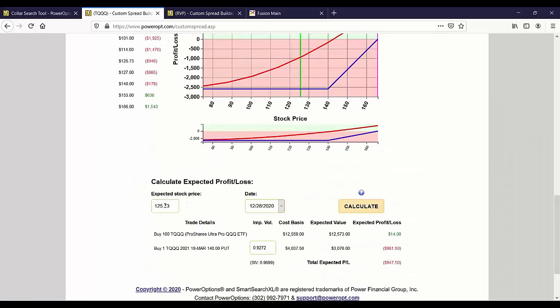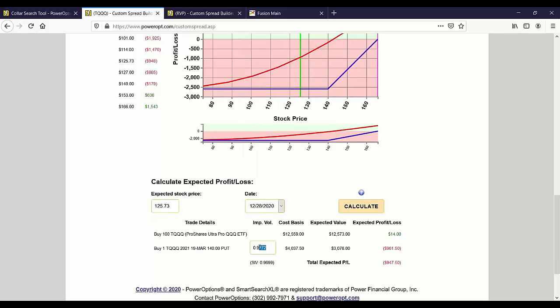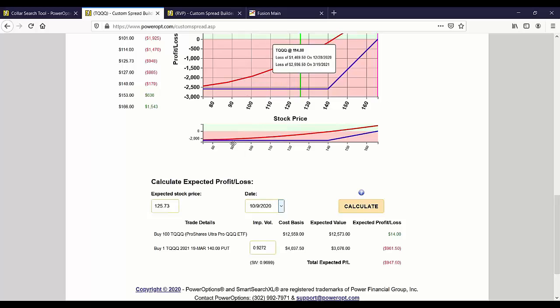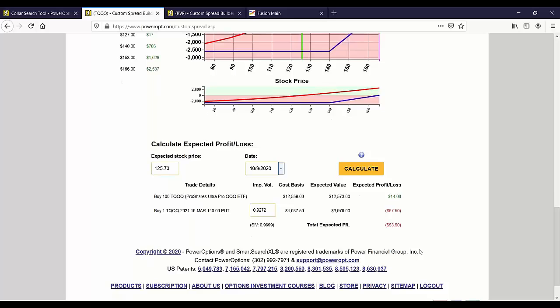But what happens now if the stock stays at 125.73? The volatility stays the same at 0.9272. That's interesting that the further out volatility is higher. I wonder why. But we hold this to 10.9. Okay, so what am I looking at here? The expectation of what I'm going to lose on that far out put.